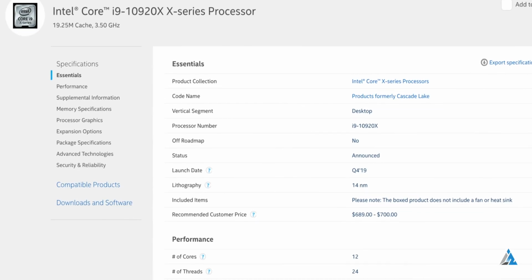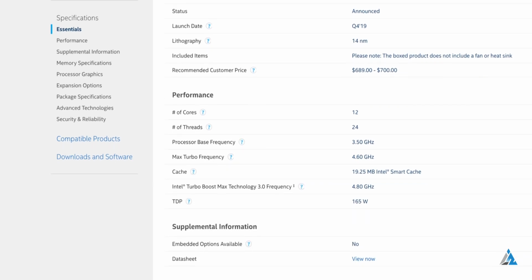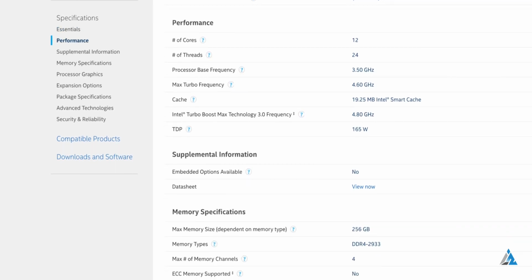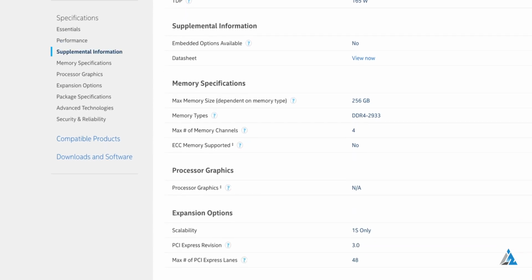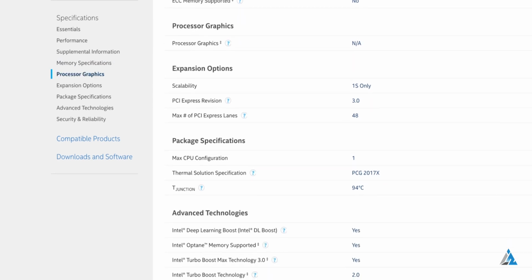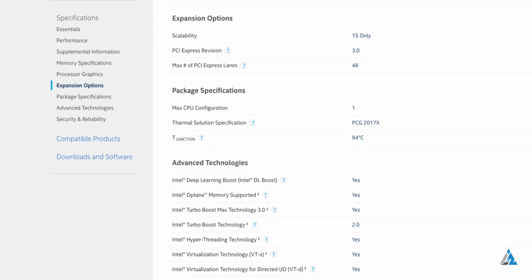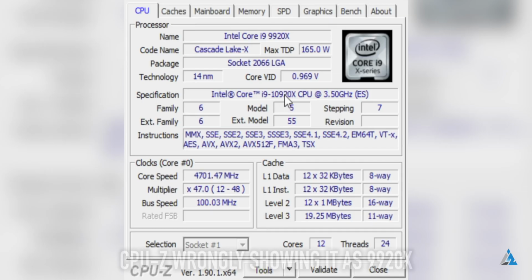So guys, the Intel Core i9-10920X is one of the latest products in the Cascade Lake X series. It comes with 12 cores, 24 threads. It supports up to 4.6 GHz max turbo frequency on single core and 4.4 GHz across all of the 12 cores, and it supports up to 256 GB of RAM. It comes with up to 19.25 MB of cache memory, and it has a TDP of 165 watts.